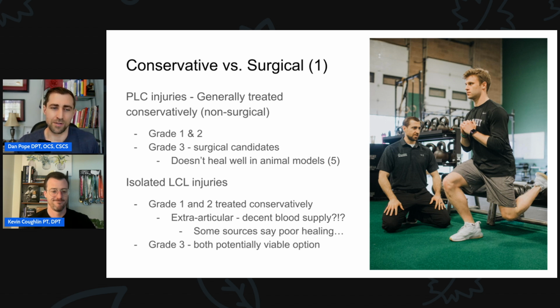This is confusing to me, and I had to look into this a decent amount, but the LCL is an extra-articular ligament, right? Just like the MCL. And generally speaking, extra-articular ligaments are supposed to have decent blood supply. The MCL does. We know that heals well. The LCL, we know that it does have blood supply to it, but some sources say it has poor healing. Before I did this lit review, that's exactly what I thought. It's just that we actually don't have good data on how well the LCL heals. I couldn't even find any rabbit studies or animal studies that were looking at its healing capabilities, right?